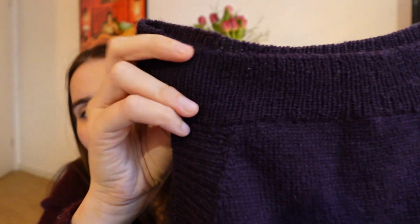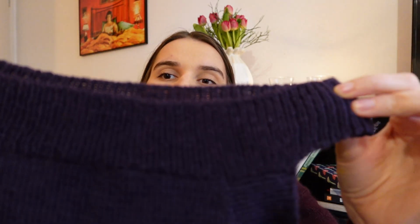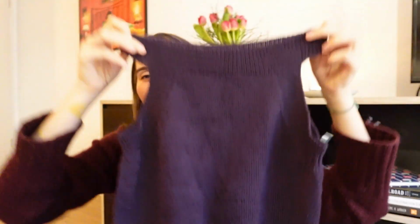It has beautiful ribbing all around and also ribbing at the bottom. And I wore this over some dresses, over like a black slip dress on Christmas, and I really liked the way it looked. It kind of elevates the look while still being a piece of knitwear, and I got a lot of compliments on this one as well.